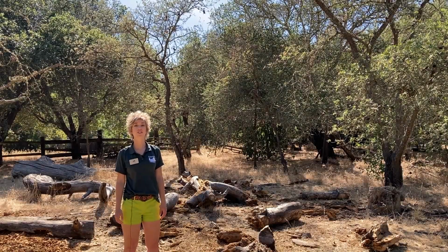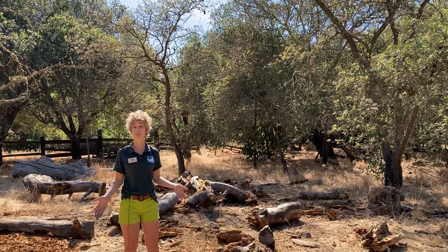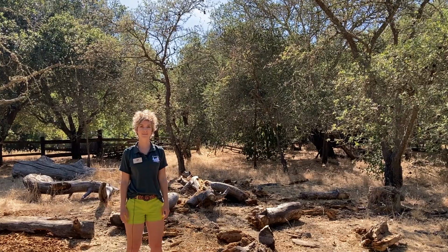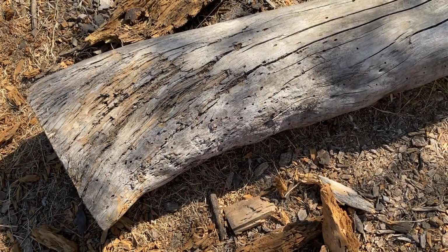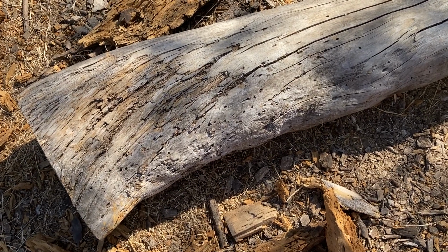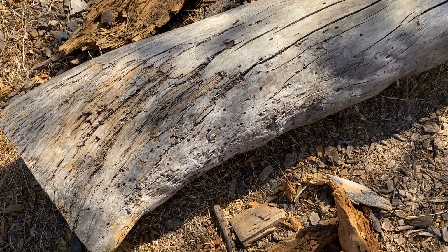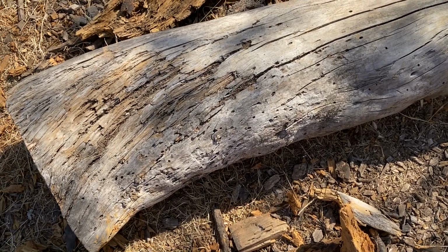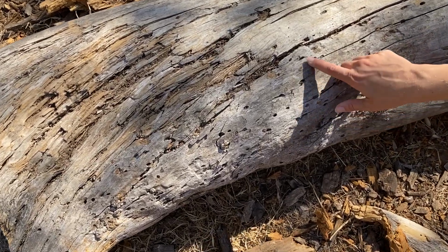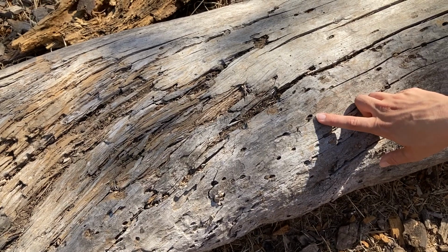I'm on the dirt trail just across the tree that we looked at, and we are at this area, which initially might not look like much, but let's take a closer look and we'll find some interesting things. You might be wondering why there are all of these dead trees left lying around and why they haven't been cleaned up. They're actually here intentionally, and what you're looking at right now are little holes that were either bored by some kind of insect or perhaps a woodpecker.